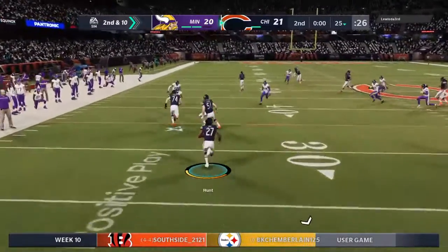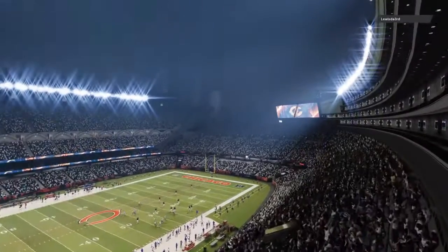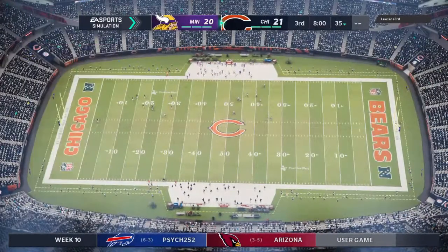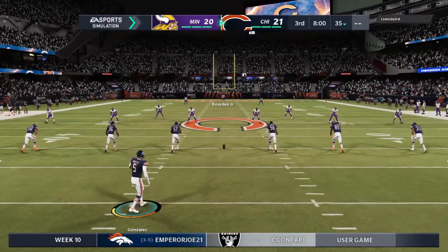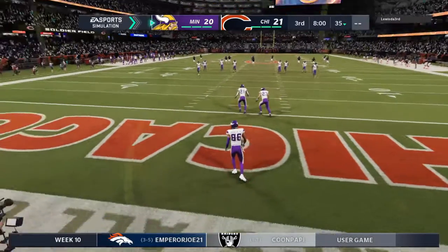They'll go screen here to Hunt. And he's going to get a good gain of 9 here up to the 34. So we've reached halftime in a wild first half. We'll take a minute to catch our breath as we send you down to Orlando, where Jonathan Coachman has our EA Sports halftime report. Coach, it's been a shootout so far. We'll see which defense can make the adjustments as we get back underway in the second half.